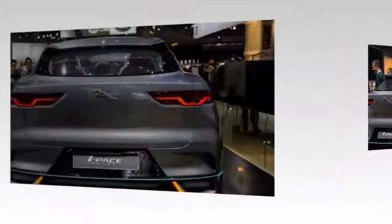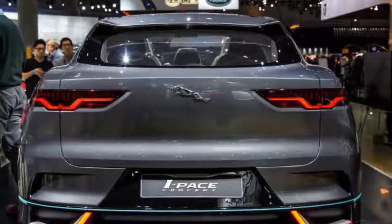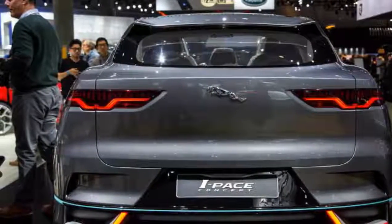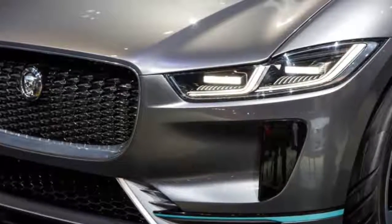As Ian Callum, Jaguar's director of design, boldly proclaimed, this isn't just a concept. It is a preview of a 5-seat production car that will be on the road in 2018. The appearance of an all-electric Jaguar is not entirely a surprise.